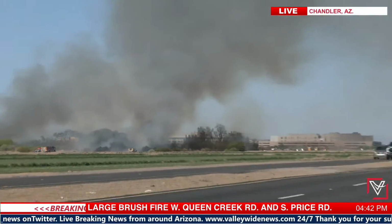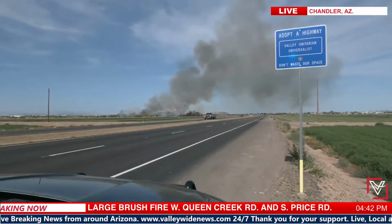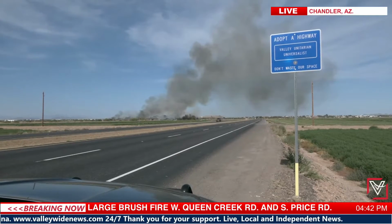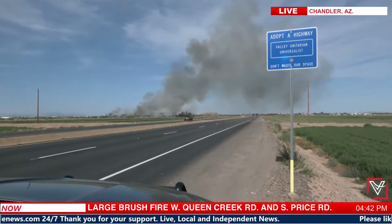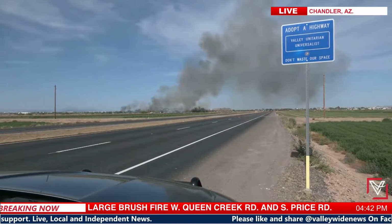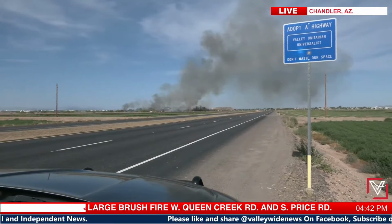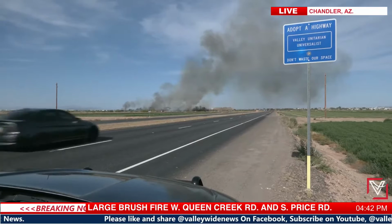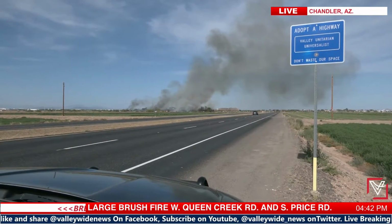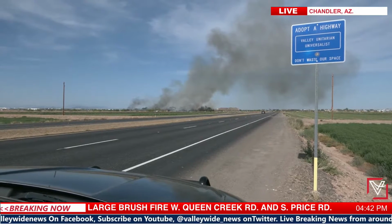So once again, if you are driving in the area on the highway at this time and you are seeing smoke in the distance, we are still at the scene. We are leaving, and out of nowhere the fire reignited pretty heavily. Smoke rising into the sky here. We are in Chandler.